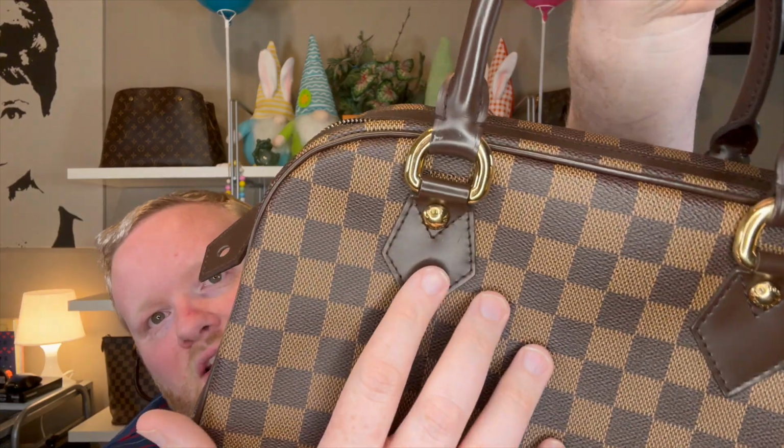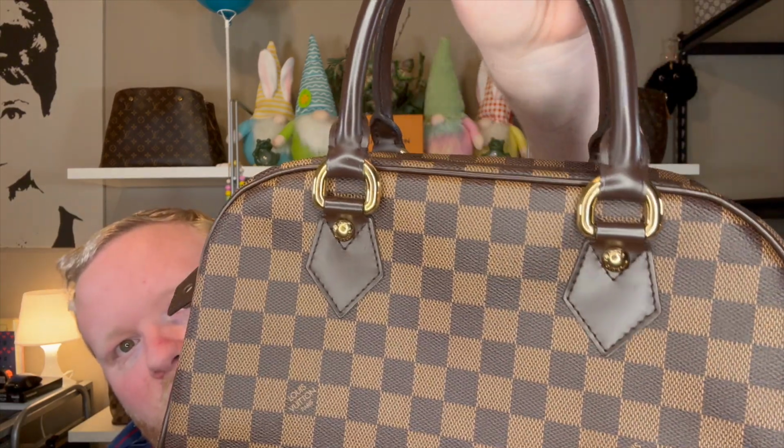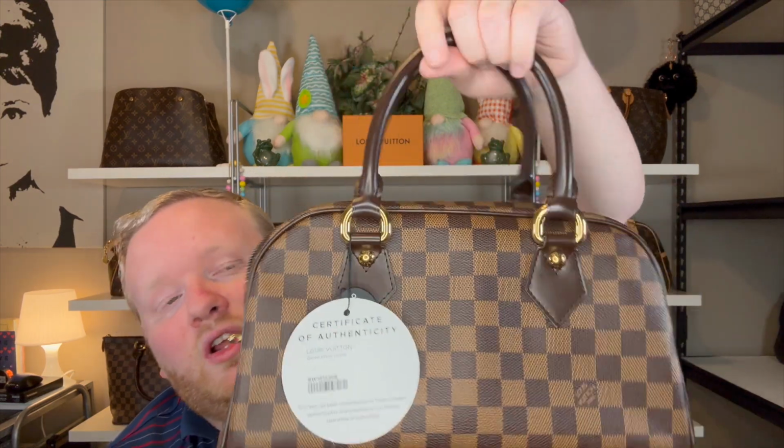There is a little scratch right there. I'm just trying to point out all the flaws here because I haven't bought pre-loved in a while. I've been kind of lucky and been able to buy quite a few new bags. So I want to set expectations again around what a pre-loved bag really is, what buying them entails, all of those things. And especially now as prices have gone up, unfortunately, this is kind of the new standard.